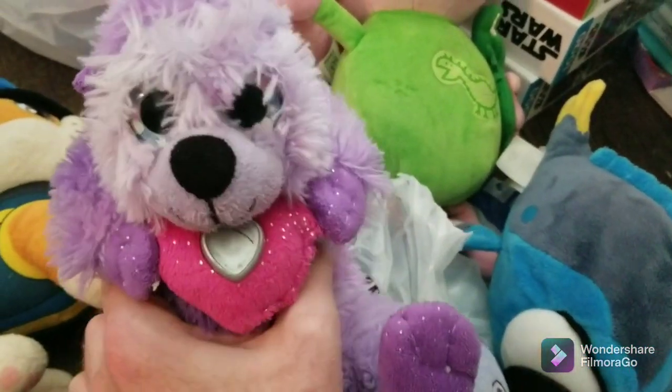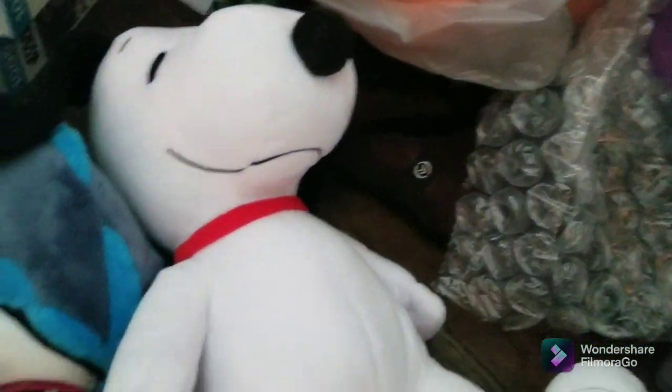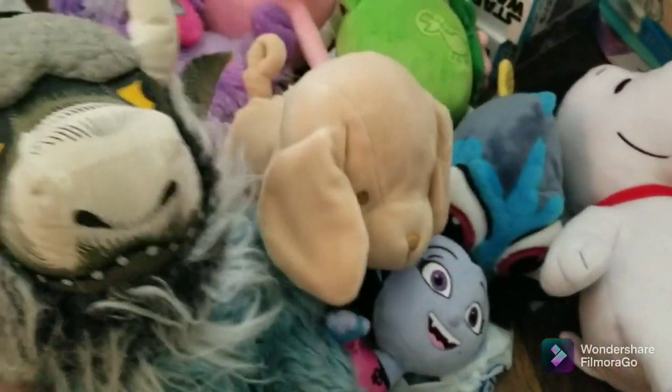This little Vampirina plush. This little otter, which I think was Wild Republic, which is why I picked him up. Snoopy. And this little guy, which I did look up and was worth around 15 to 20 bucks, because it had a barcode and it's easy to scan. I think I showed little Dory, but this is like Baby Dory, Disney. Paid $1 for this guy.